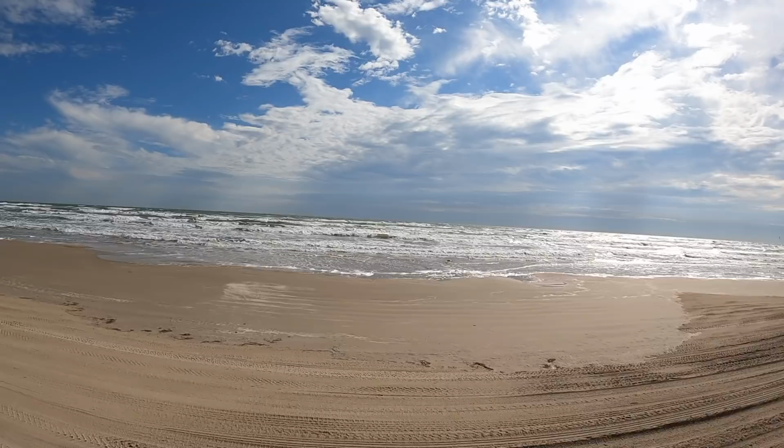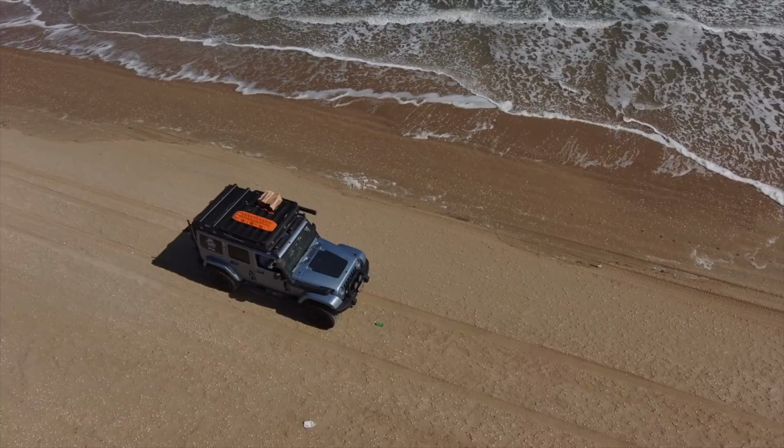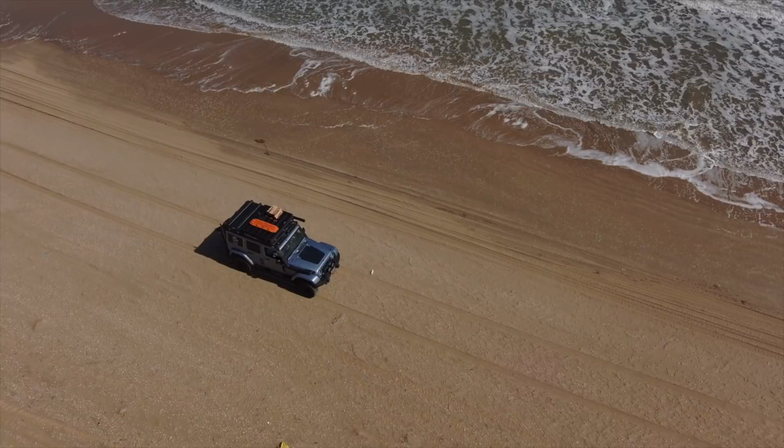Many people come to Padre Island to fish and relax on the beach, but you will find that the further down island you travel, you will see fewer and fewer people in vehicles as it gets more remote.